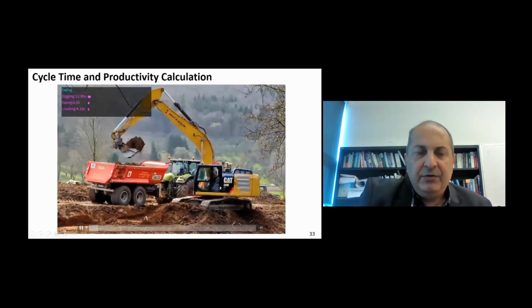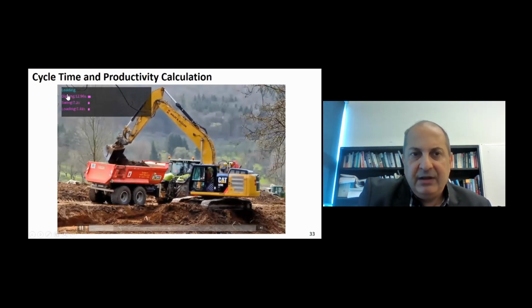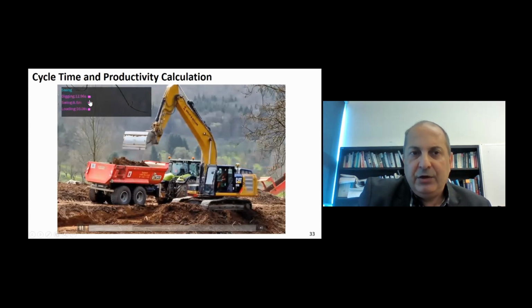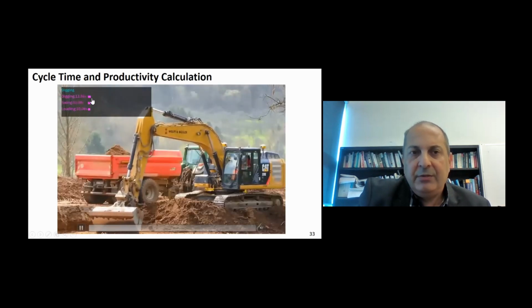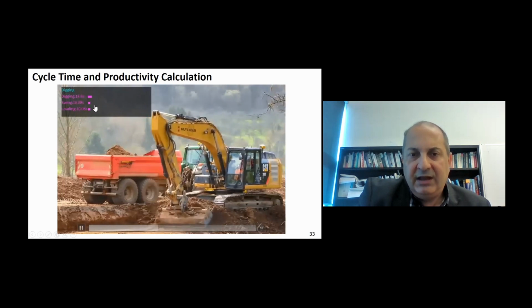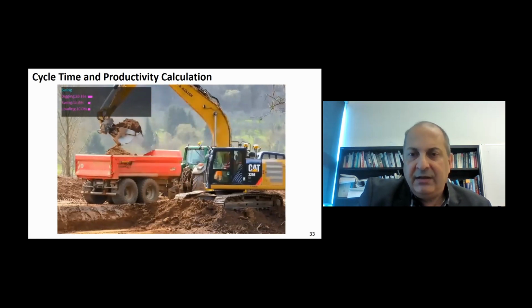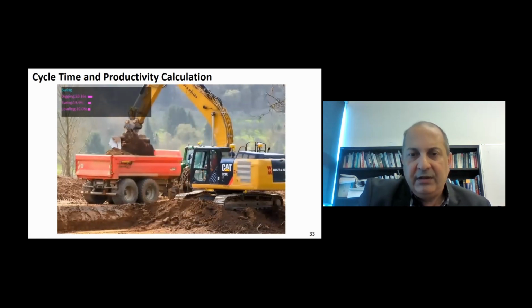This is a video showing how things will work in practice. So here we have the different activities of the excavator, and we have the cumulative time. These small bars are showing how much time we have spent for digging, swinging, or loading. And at the end of the period, we can calculate the average cycle time, and that can be used for calculating the productivity.